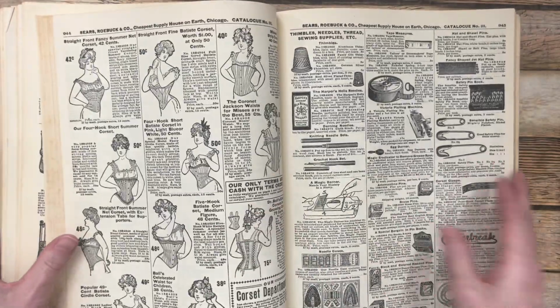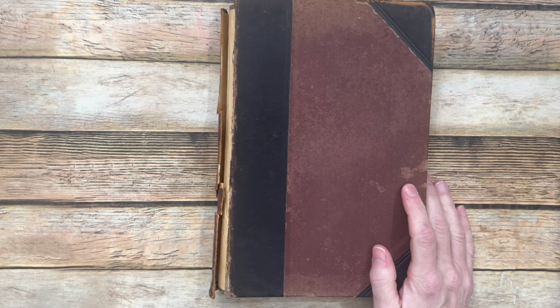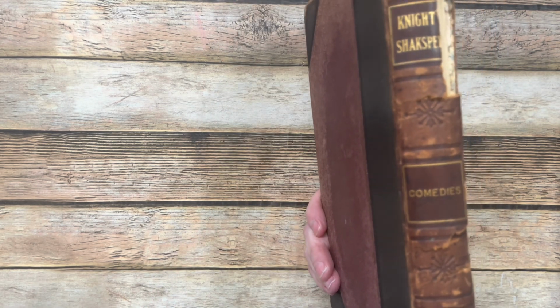And this I found just haphazardly. I think it was on half price day. So just sitting on the fireplace all by itself, not with the bugs. And then I picked this one up. This one I did pay a little bit more.